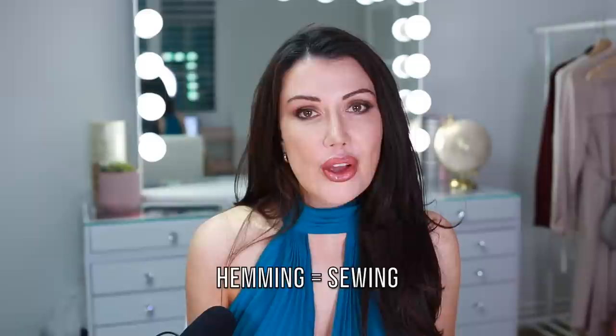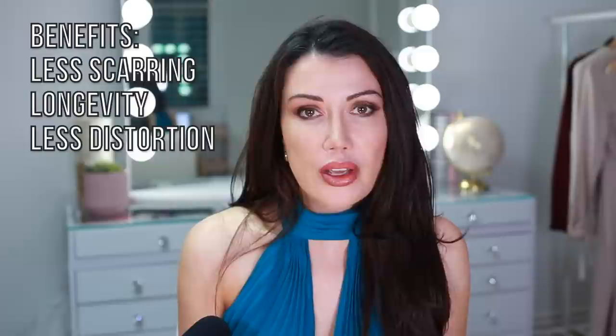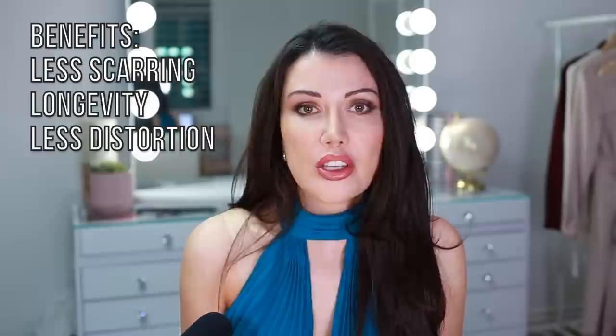Another name for this is the muscle hemming technique. Hemming is another way to say sewing. So the doctor sews the skin and muscle to the base of your nose. This leads to a couple benefits. There's less scarring, because the tension is taken up by your muscle and your skin together. So this type of lip lift lasts much longer than just a skin lip lift. And there's less nasal distortion.